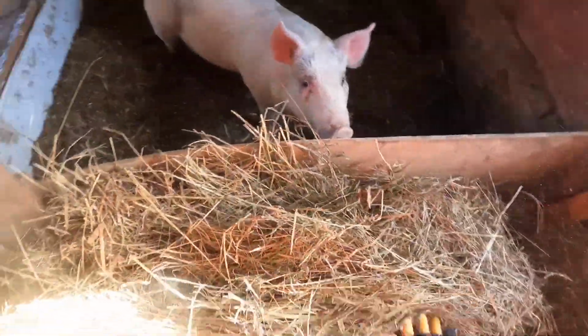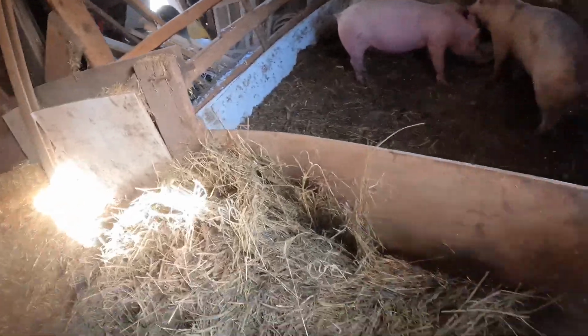I've been using this hay up. As I was moving it out of the way yesterday, I noticed that along the side here, it's starting to get a little bit of moisture in there, and it's coming through the pig pen.